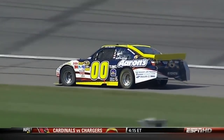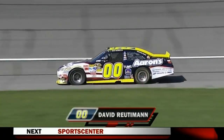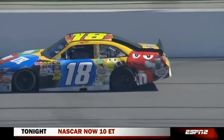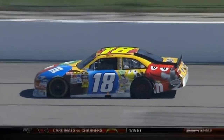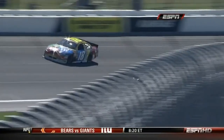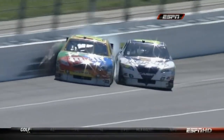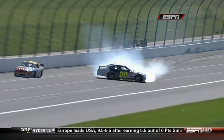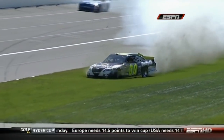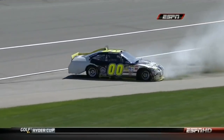Under our third caution here at Kansas Speedway, the 00 of David Reutimann, contact with the 18 of Kyle Busch. And if you remember earlier in the race, Kyle tapped the back of Reutimann, and we're sort of wondering, is this payback? Take a look. It sure looks like turn 2 right here. I think Reutimann got the worst of it, but Kyle did get some damage on that left rear. Yeah, I think he probably has a little bit of damage on the right rear also, where he might have got that into the wall.